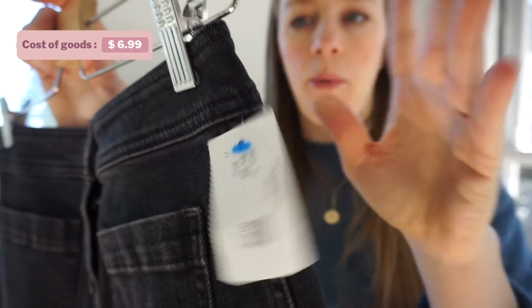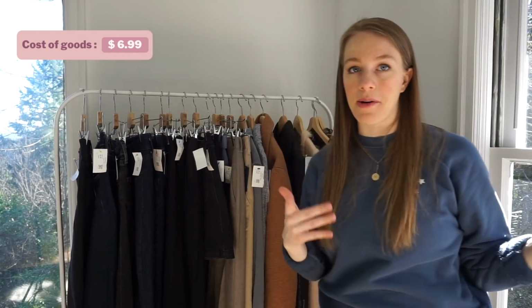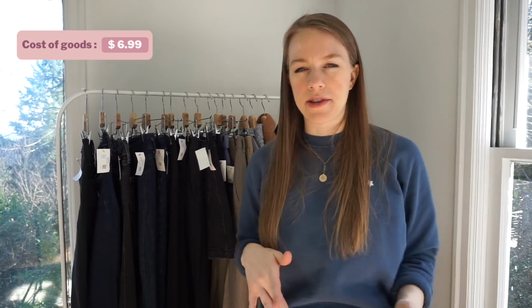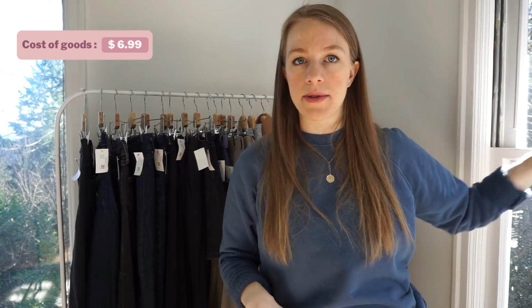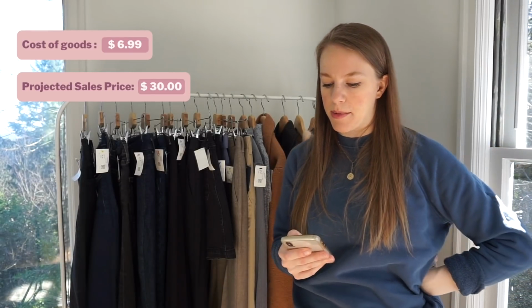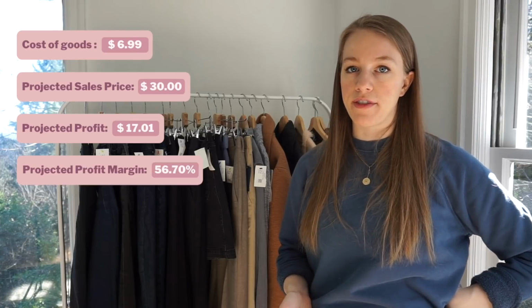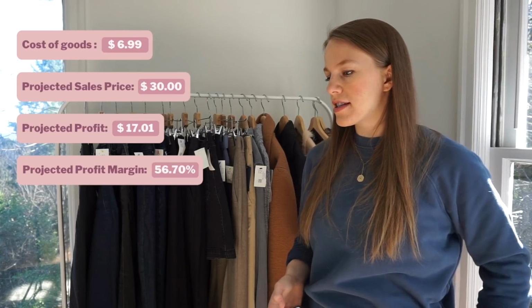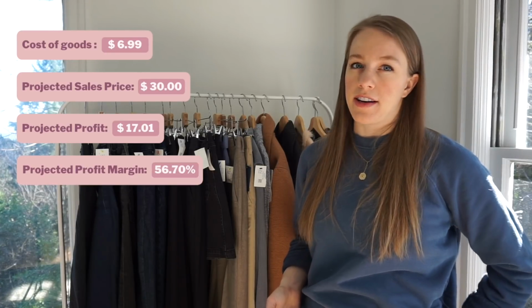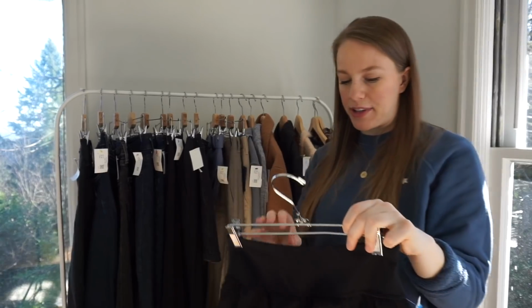They actually also had a white one in the store, so someone purchased both and donated both, but the white one had a bunch of stains on it. So after checking comps, I came up with a projected sales price of $30, which would give me a projected profit of $17.01 and a projected profit margin of 56.7%. Since this piece is saturated, it could go for less. We'll just have to kind of wait and see how it performs. This piece I actually found on a new rack I'm really excited about.